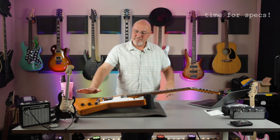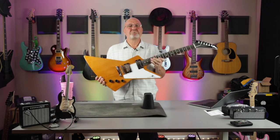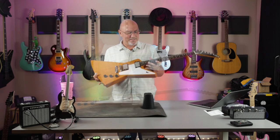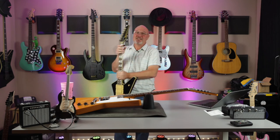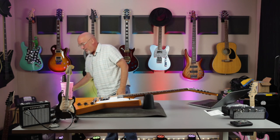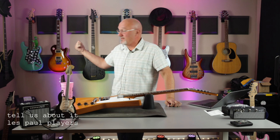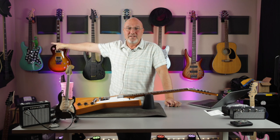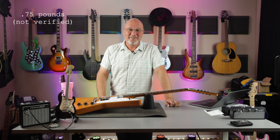The body is mahogany, and yeah, it feels good. I mean, it really does. I grew up playing this thing, so for me, that is not heavy. For most people, it's probably going to feel like it's got a bit of heft to it because it's definitely heavier than one of these Indonesian thin poplar-bodied Squiers that I've been getting lately.